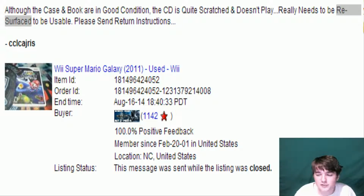So pretty much what this person is doing is, I sent them a very good working condition Super Mario Galaxy, and they're going to take their personal copy that does not work and is probably destroyed, take out the disc, and send me that copy back with the instruction and the case. So what I'm going to be getting is this broken Super Mario Galaxy while they keep my personal copy, which is always nice. And that's what it's called, the switch scam or the return scam. Various names, but they pretty much take your item that works and swap it out with a defective part. And it happens quite often.